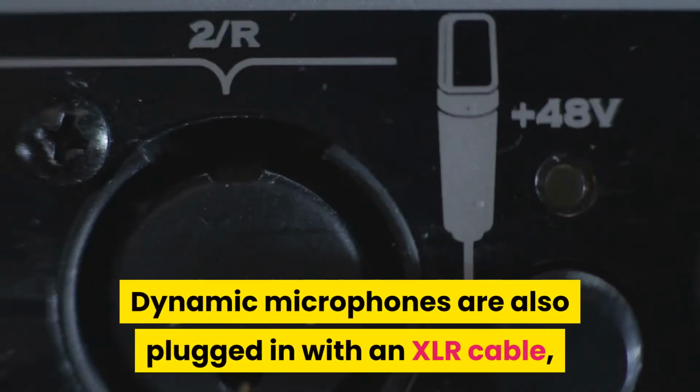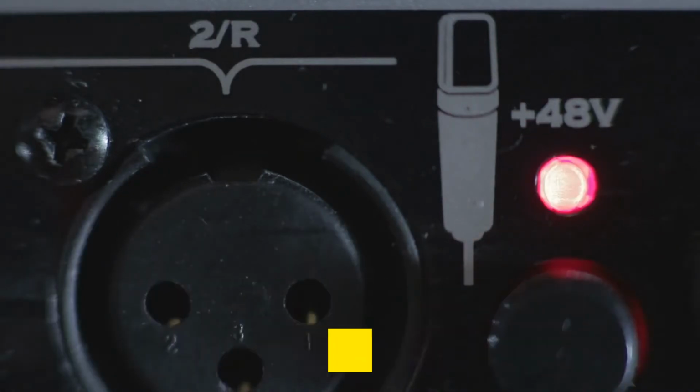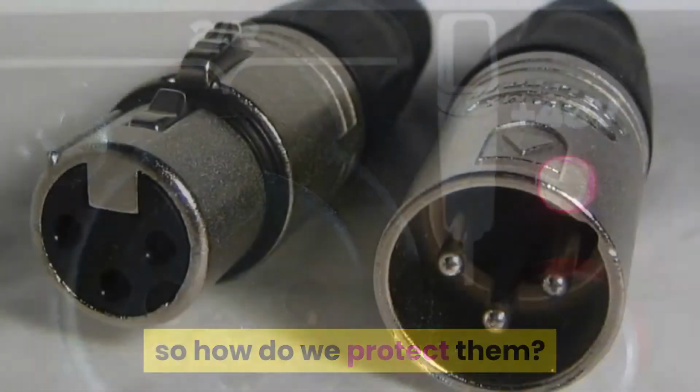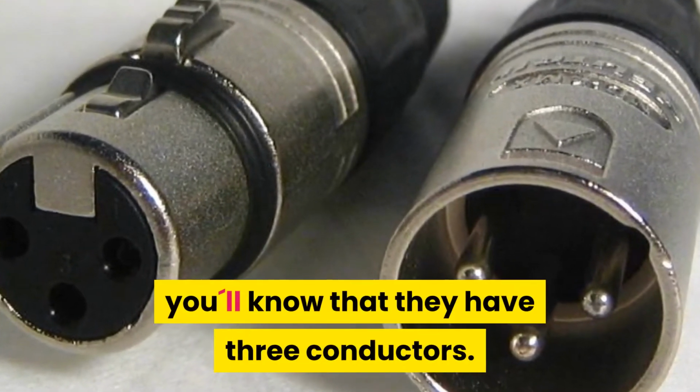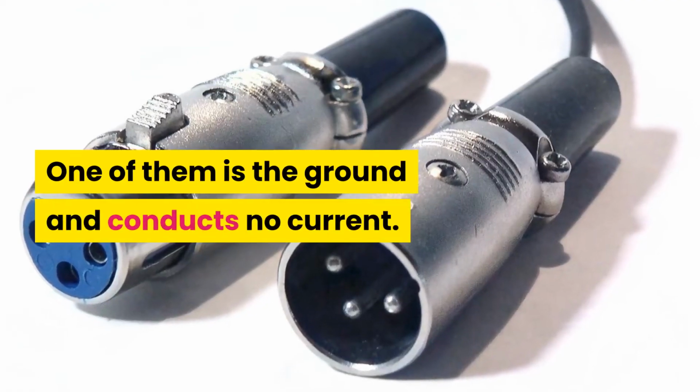Dynamic microphones are also plugged in with an XLR cable, so how do we protect them? Well, if you've ever seen an XLR cable, you'll know that they have 3 conductors. One of them is the ground and conducts no current.